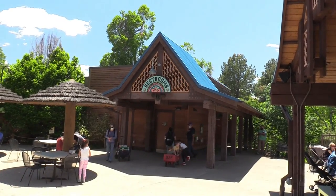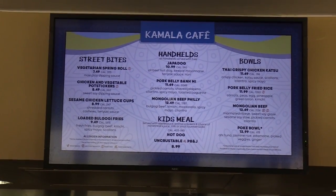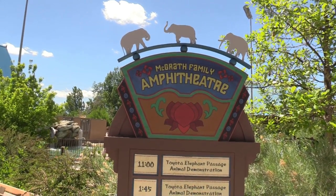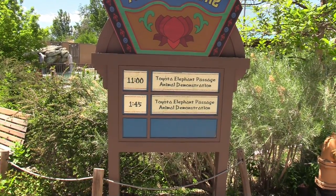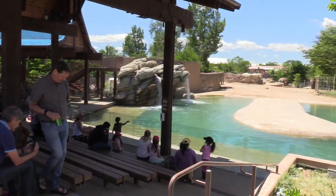All right, so this area does have restroom locations. Then we got Kamala Cafe. This is the Kamala Cafe menu board. We got the McGrath Family Amphitheater. Got animal demonstrations. So this is the amphitheater. Get good seating.